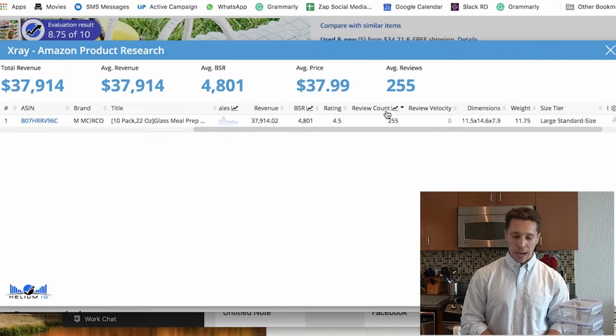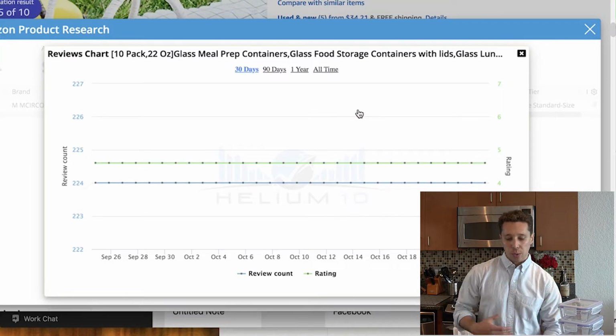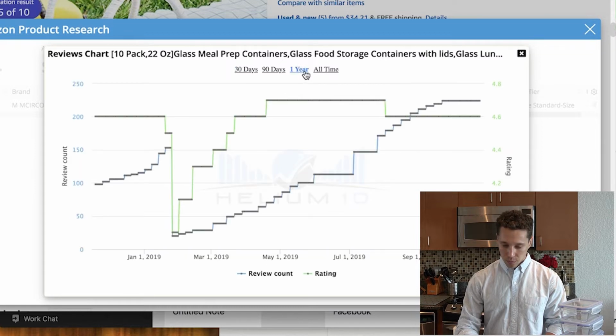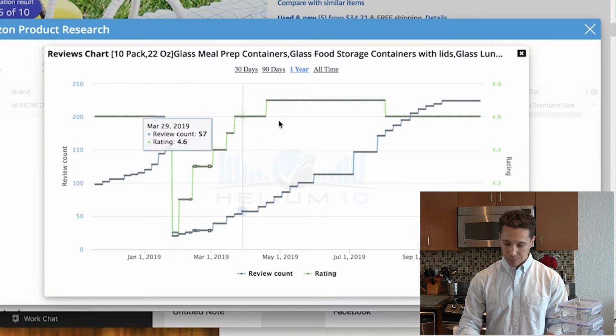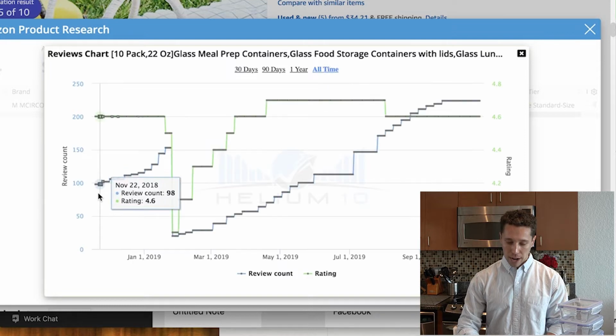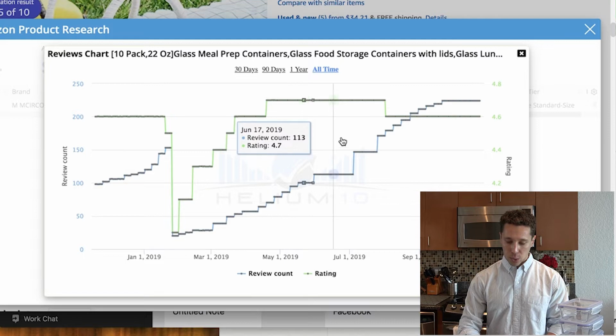So another thing I want to point out is the review count. If I click on it, it'll show you how quickly you get the reviews. So if I go over the last year, so this is interesting. They had 140, they lost a whole bunch. They went down to 20. So they were definitely doing review manipulation. Whatever happened, Amazon pulled their reviews and you can see them regain it. So they're probably still doing it. That's another red flag. That's a huge red flag.